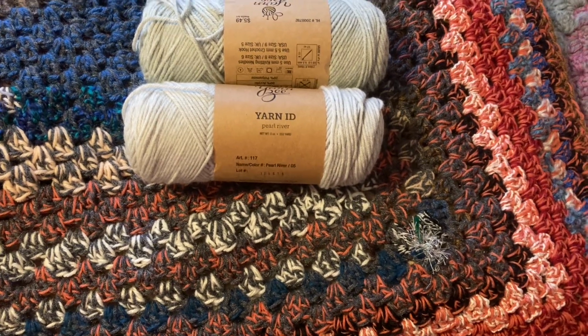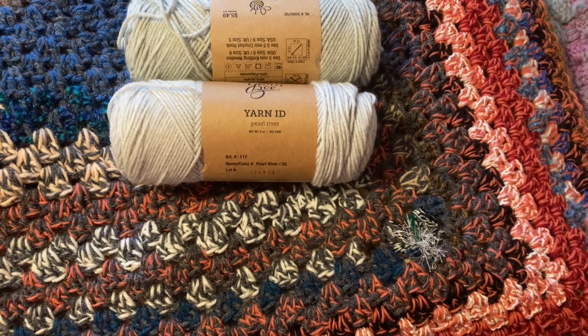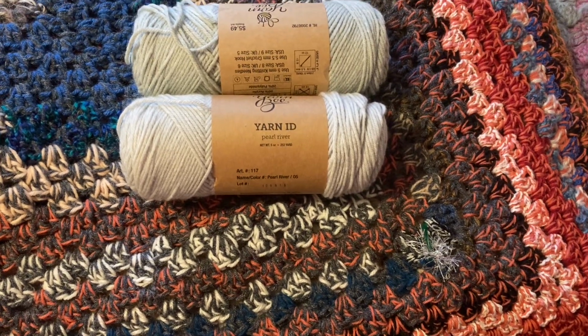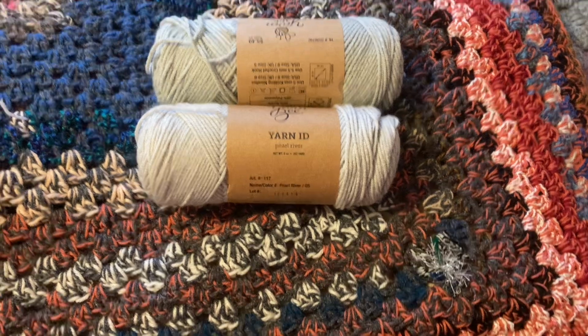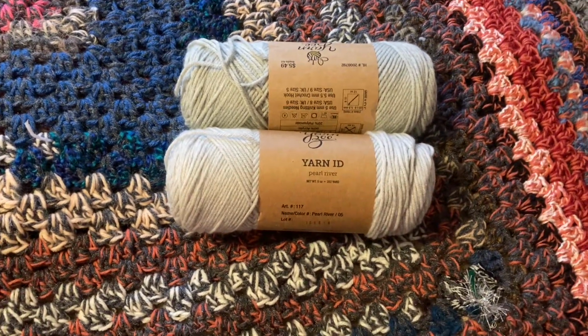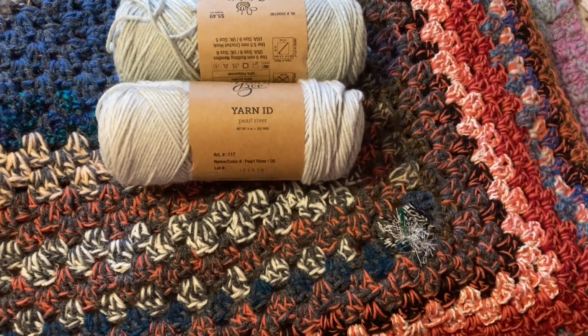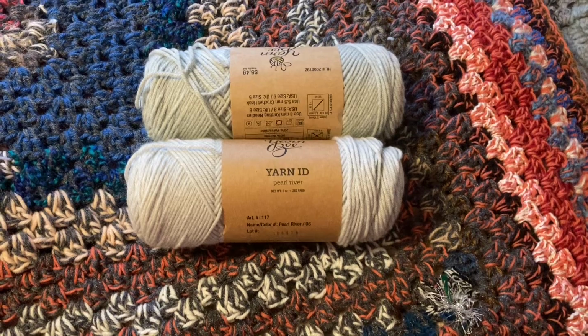sweaters, vests, slippers, socks, anything that you can wear. And it doesn't have to be crochet. It can be knit. It can be Tunisian. It can be sewn. If you like to sew, any craft art, like fiber arts, are included.